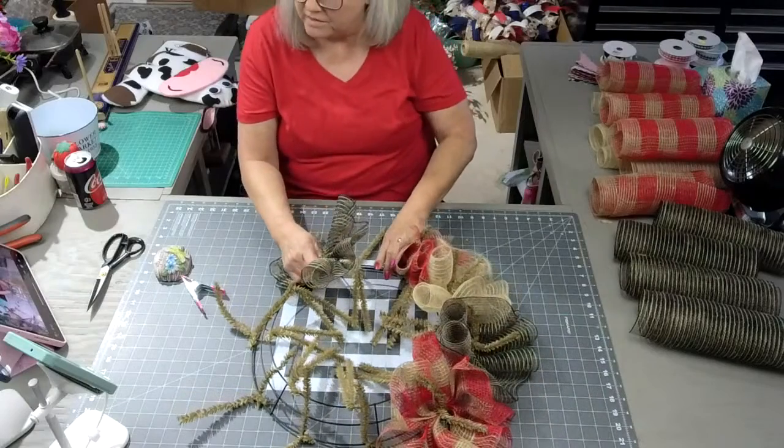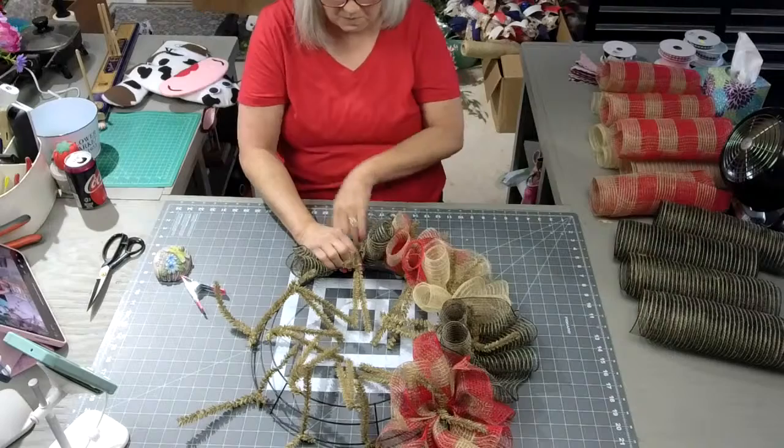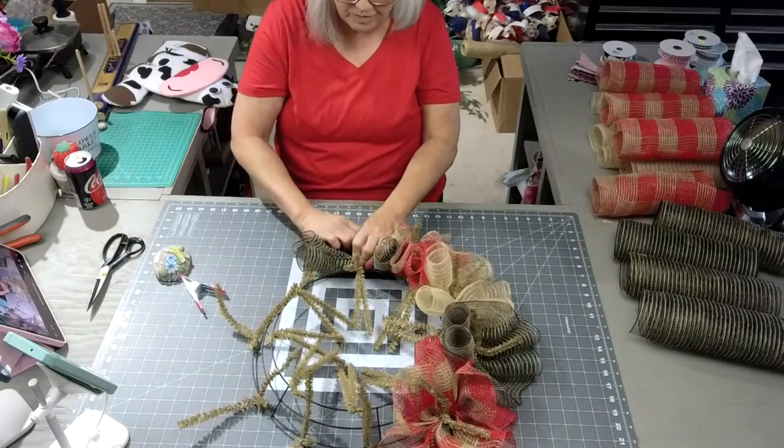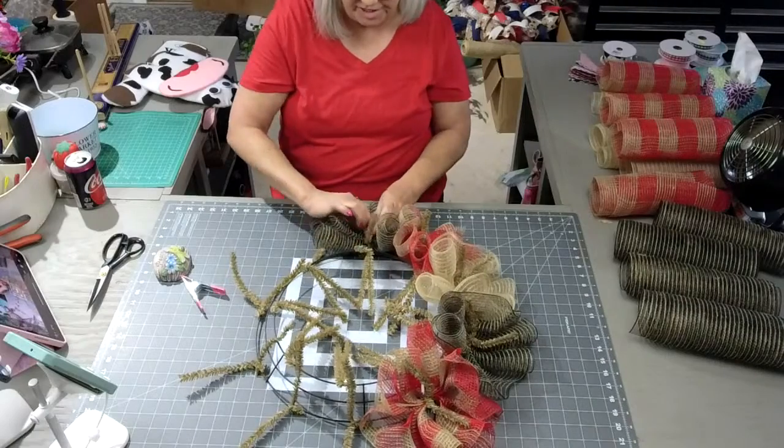Okay, pulling it to the side. Just doing it the same way, three on each end.